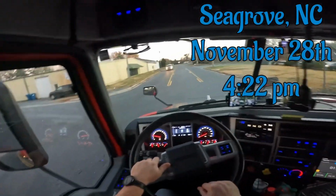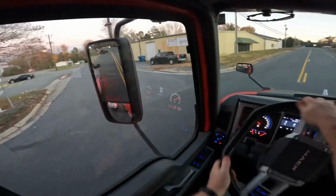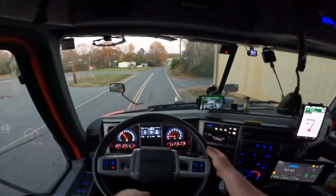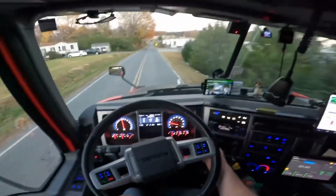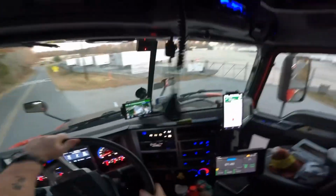Alright, we've made it to Seagrove here. This load is destined for Rockingham, but we have been instructed to bring it here, so that's what we're gonna do. I wonder if this man over here ever gets tired of seeing trucks pulling in and out of here all times of the day and night. He did wave at me one day when he was out there in the yard and I was pulling out the gate, so I guess he doesn't care that much. Seems to be a friendly guy.